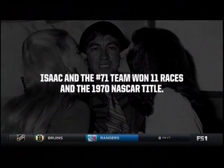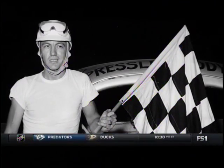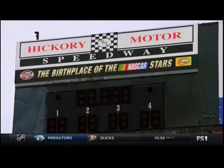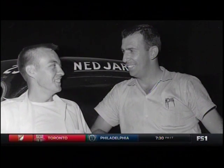Long before he showed up at the big leagues, Bobby Isaac started racing on dirt tracks at places like Hickory. Bobby drove his first race ever here at the Hickory Motor Speedway. He had a lot of fans in this area because the people in this area knew the background that he came from. First time that I ever met him, he delivered lumber to my dad's lumber yard. So we became friends from that.